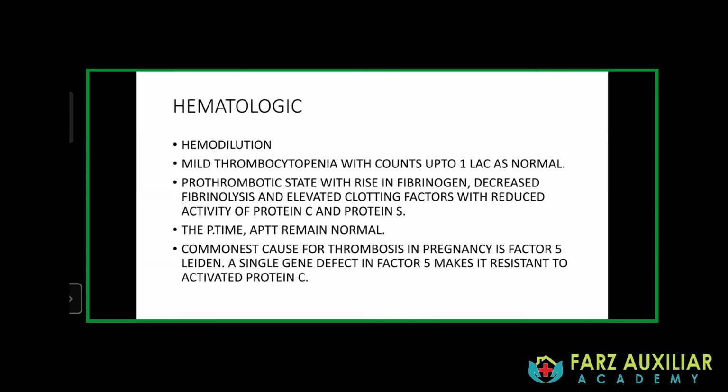And in pregnancy, one of the acquired coagulation defects which can be of great significance is the antiphospholipid antibody syndrome, where you have recurrent fetal losses and thrombosis in pregnancy, two most important components of APLA. Commonest cause for thrombosis in pregnancy is factor V Leiden, and it is because of a single gene defect in factor V, and it makes it resistant to the action of activated protein C. Protein C usually inactivates factor V, which is a procoagulant and participates in the indirect pathway. And here it might be difficult for the activated protein C to work on factor V. So you have a resistance to APC.